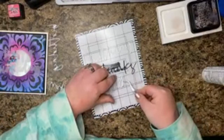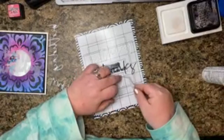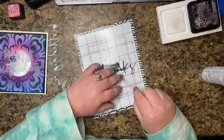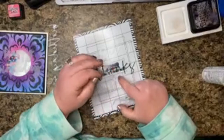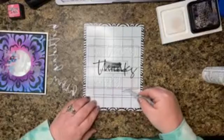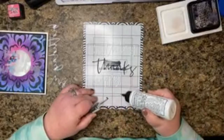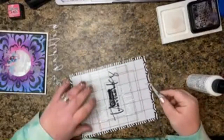Okay, so now I have these nice thick raised up sentiments that are gonna look so cool on my card because they've got dimension, and I love to put dimension on the cards. It was so easy and stress-free to do that, and my tittle, right? Look at that. It's there. It's stuck to my mat. I'm going to put it right on here. I think I just had it going the wrong way.